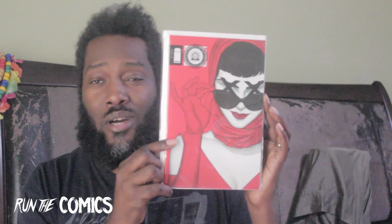We have Department of Truth. I was able to get this one. I think I got this on Whatnot also. Issue number 1 is that Jenny Frison cover, which I didn't get when it first came out, but I was able to get it. Really beautiful cover, really dope. Got a lot of Jenny Frison work.